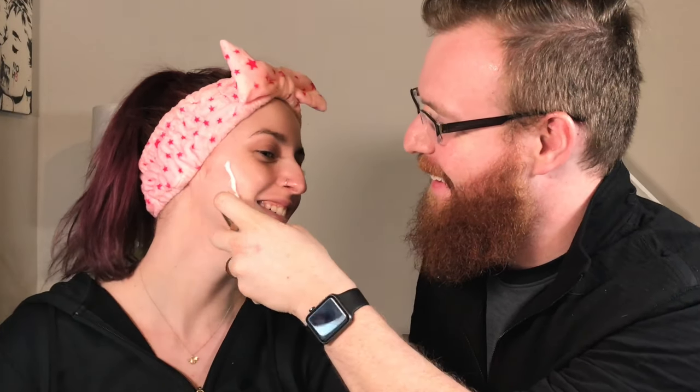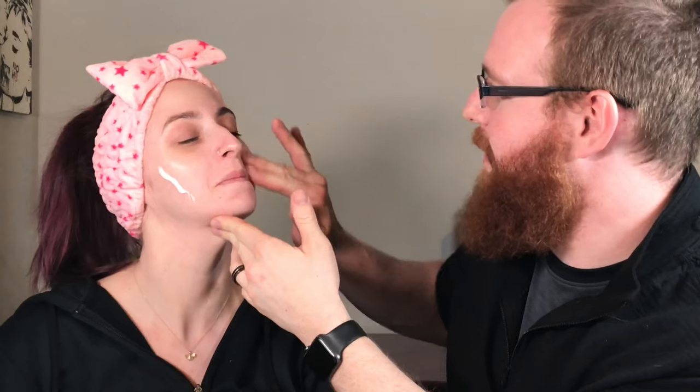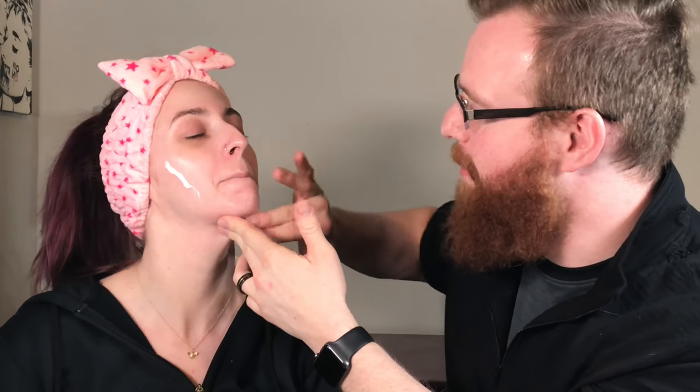Apply one to two pumps to clean, dry skin as a leave-on treatment. Okay, so it does not smell good, just so you know. Pump there. Yeah, it looks nice. Start rubbing it in because it's going to sting. Quickly rubbing it in. Put it on the lips and the chin, going up the cheek. It has lactic acid in it, so it is breaking down all my dead skin.